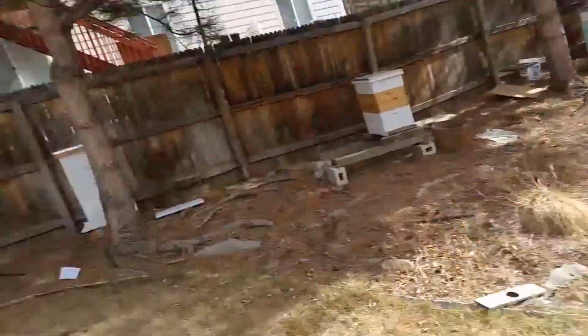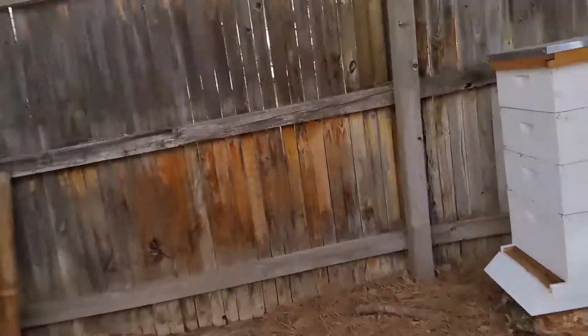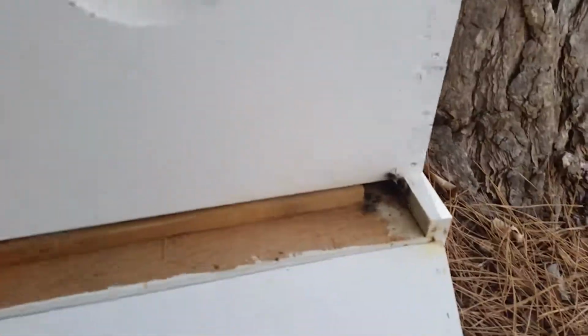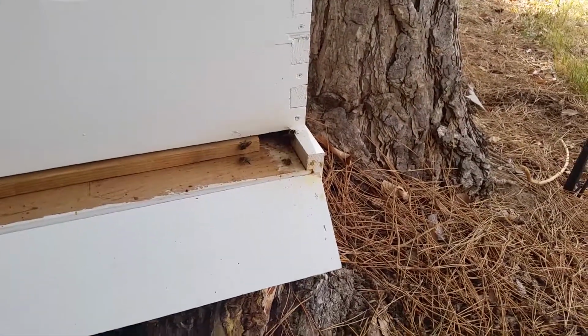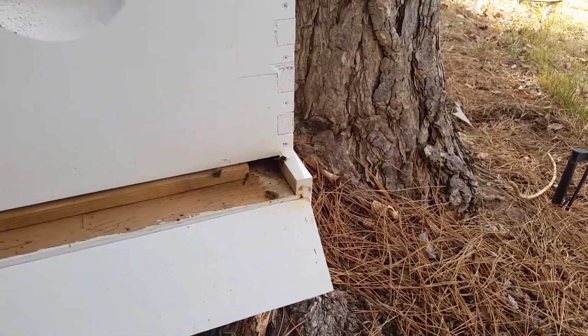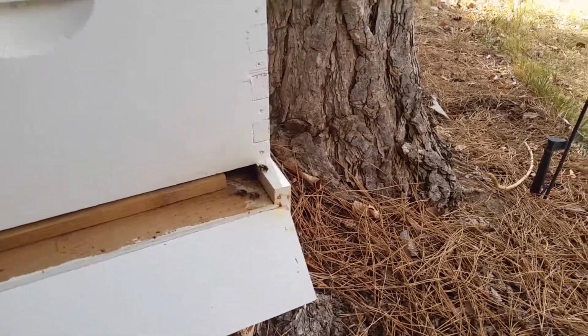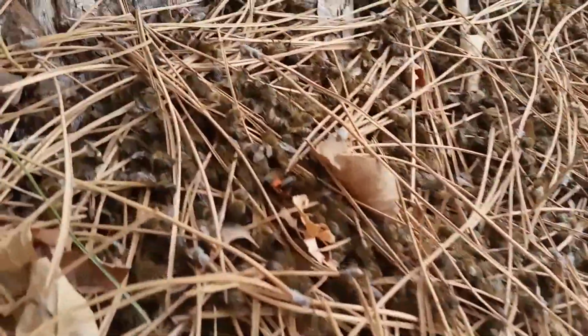Good job. So, you can see the hives. Let's go take a look. So this one, I think, is going to make it. This one's been really strong. I got it from a swarm a couple years ago. There they are, pulling dead ones out. Here's the cleanup down here.